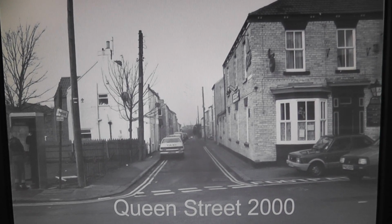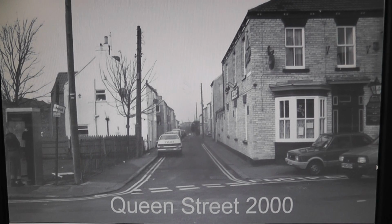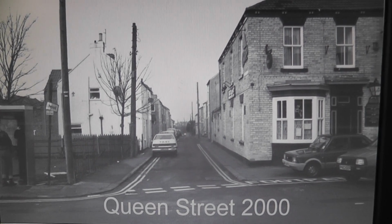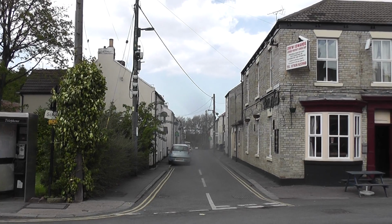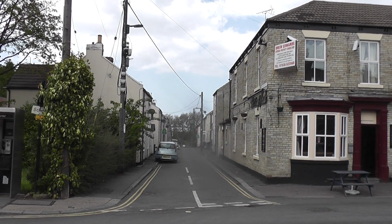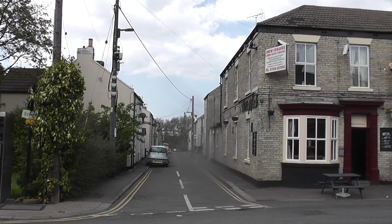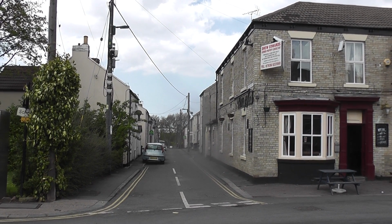It's Queen Street in 2000. The building on the right is the Nag's Head pub. Several views of this, top end of Queen Street. It used to be called Fiddler Street, and then they changed the name. I noticed that the Nag's Head is for sale. And down the bottom of here is Turner's Yard, and they've all gone as well.